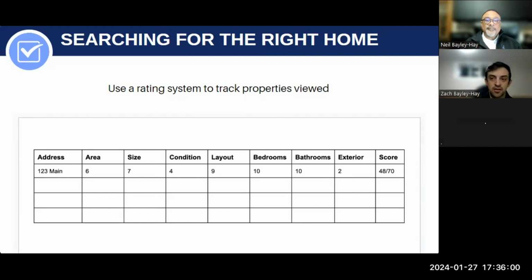And then, you see a house and you're like, that's a pretty good house. Now you've built a kind of floor. Like it's got to hit minimum 55 out of 70, or else we're not going to be interested, because we saw one that was 55 out of 70, and that was borderline for us. So you start building this, and you can again edit these to your specifics.